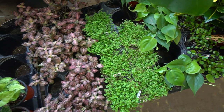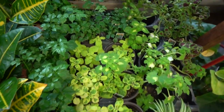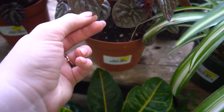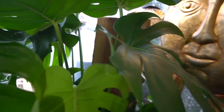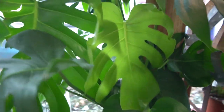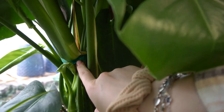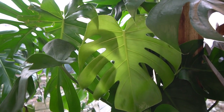We have some crotons right here, different kinds of coleus, which I'm not really into, so I'm not really gonna talk about it. And then some burgundy peperomia. Look at this, this is a staked Monstera deliciosa. Super beautiful, the leaves are really nice. It's a very full plant that you can see they actually have a tie right here to keep it from opening up. But the shape of the leaves on this plant in particular is really nice.